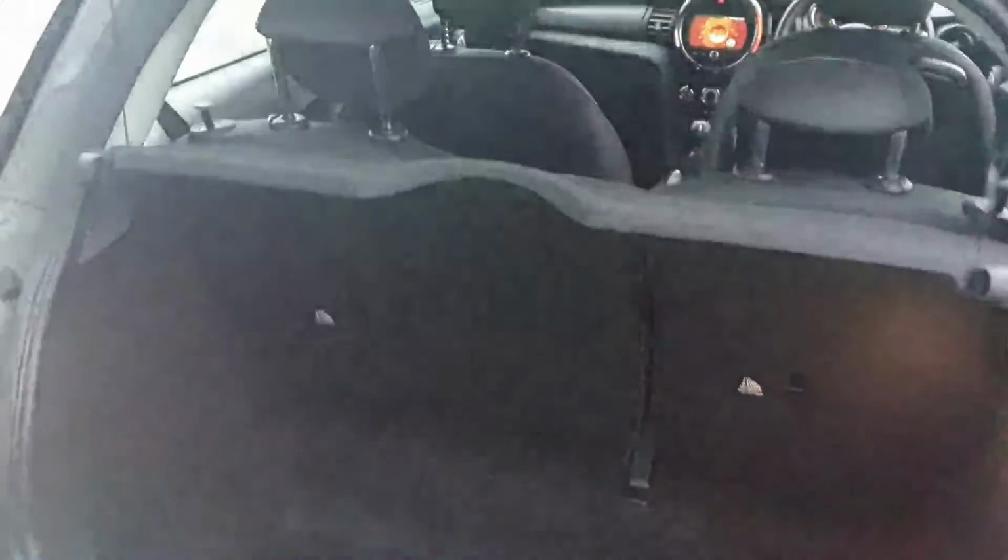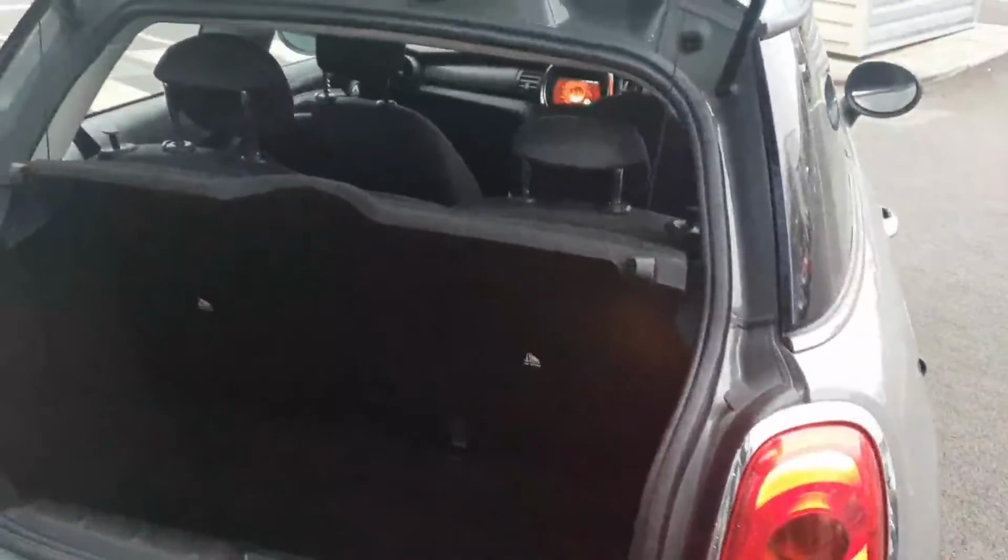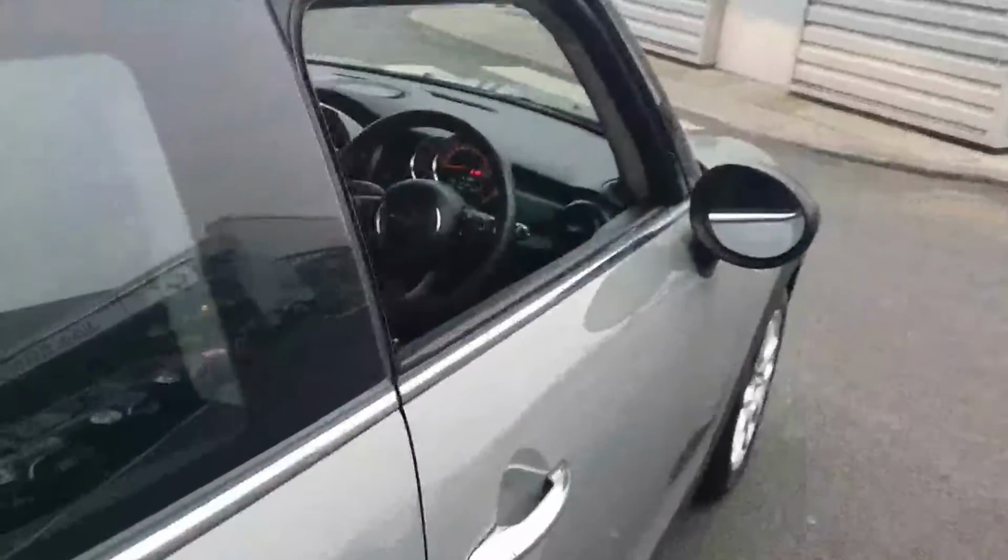Moving into the boot, you get a nice fine boot space in the car with a removable load cover there and 70-30 split folding rear seats. So it just makes this car into a very practical car indeed.